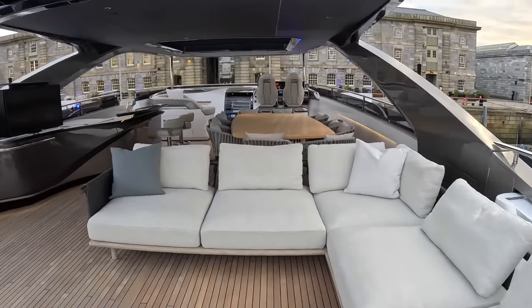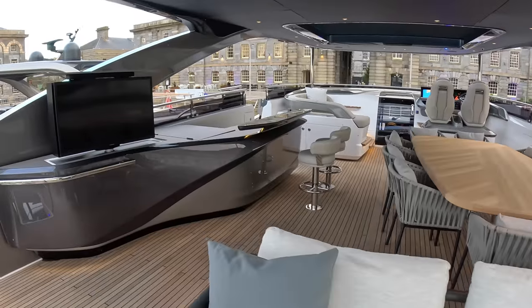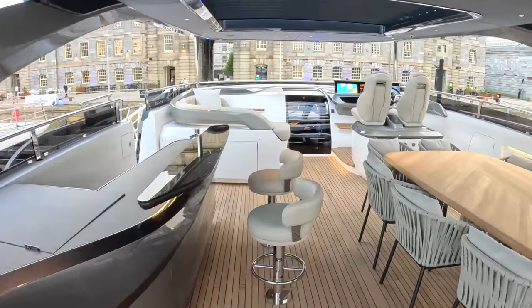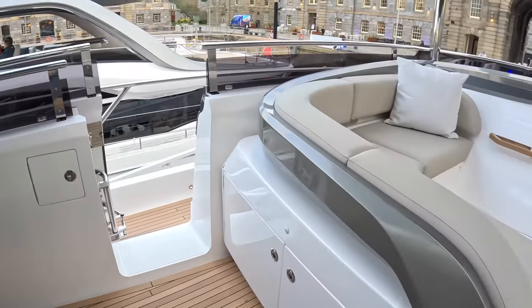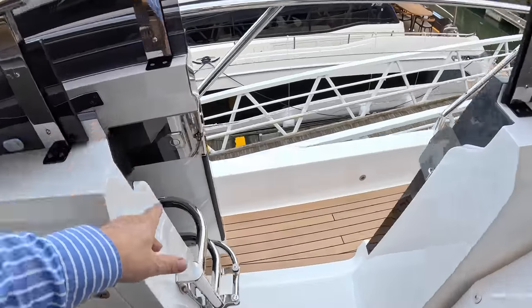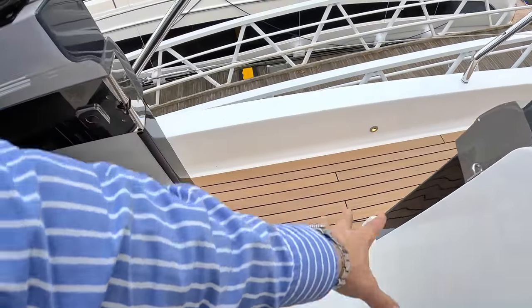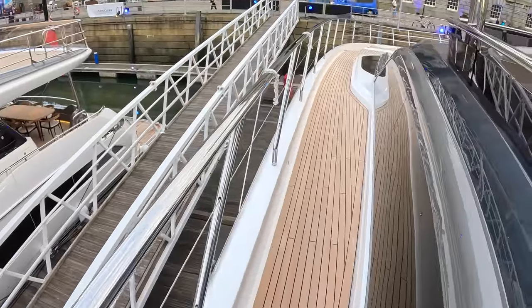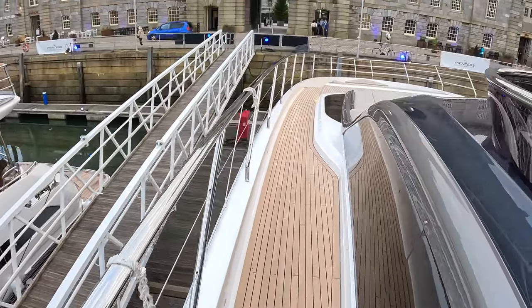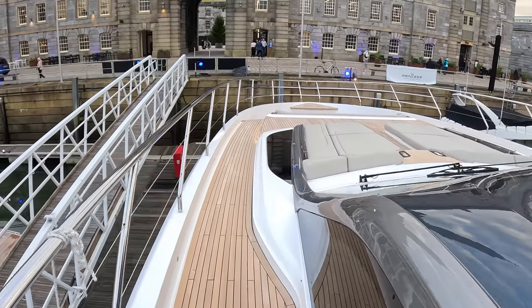And incredibly, it doesn't stop here, because if we wander on through, we will find an access out through here. You can see there's a door on a pantograph that brings it in and into this section, and we can step out here and walk forward. And this is all, again, one level right the way through. You're not wandering down steps to come down here.